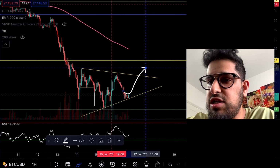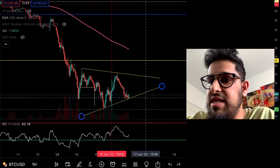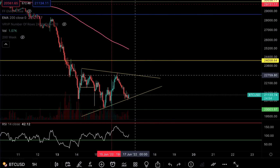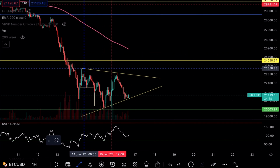Again, we're getting the nice confirmation of support from the bottom, which is fantastic, which gives us the clue that maybe we can start creating a little bit of a rally towards the top side, to the top of the wedge, roughly at about the 22,700 range. Can we attempt that?